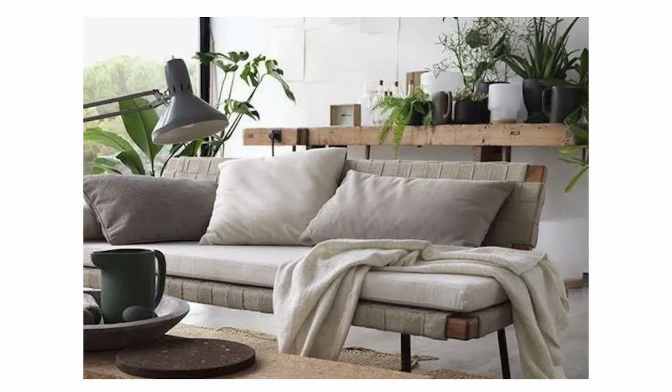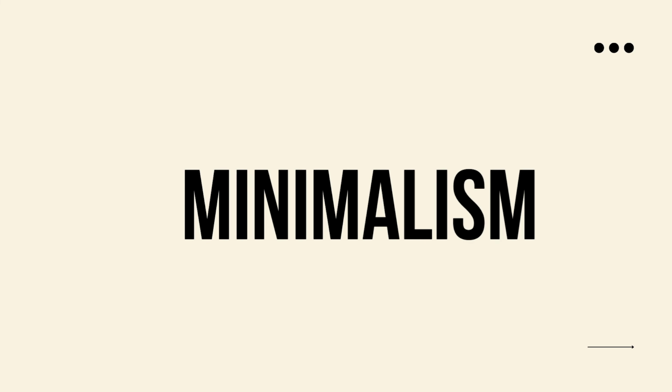Very decluttered, not a lot of items around. Very similar to what you would think a minimalist room would be, which we have discussed. Maybe we should do minimalism next.